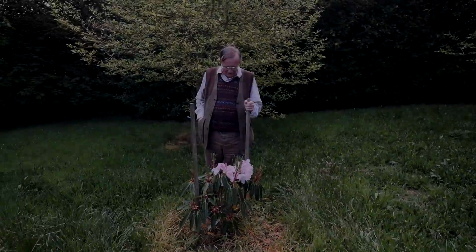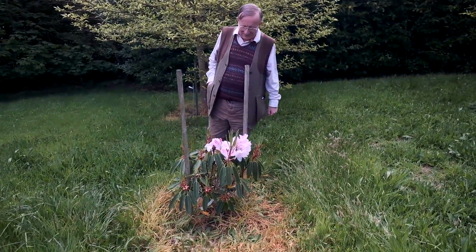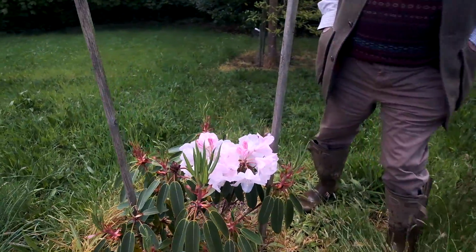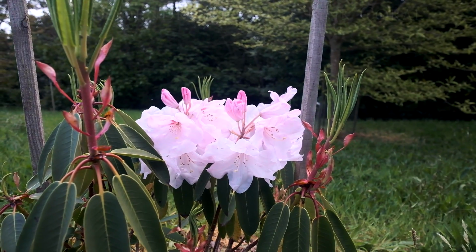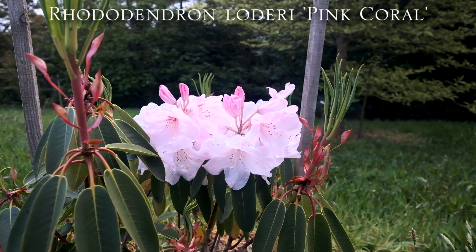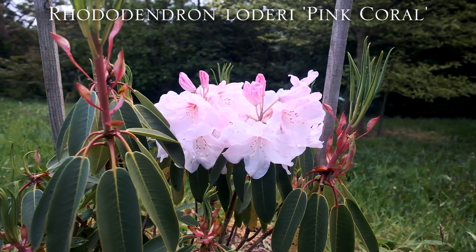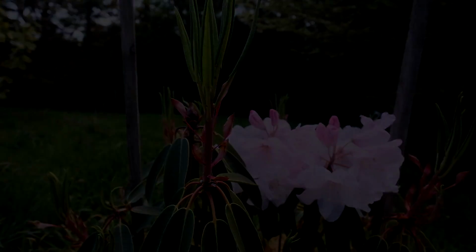And here we've got another plant, a small plant which has only been in the ground for a couple of years and flowering for the first time. And this is yet another loderi. This is loderi Pink Coral. Beautiful in its own way, and even with just 2 flowers, very highly scented.